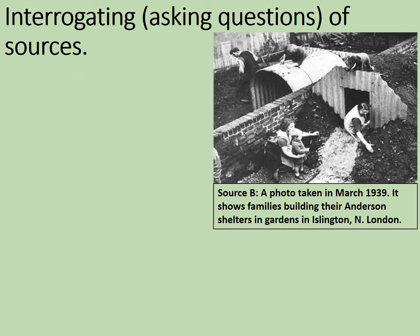We're now going to start interrogating or asking questions of sources. Check out source B to begin with. This is a photo taken in March 1939, so that's well before the war started. It shows families building their Anderson shelters in gardens in Islington, North London. Notice that one of the shelters is almost complete, with a woman just patting down the remainder of the earth embankment. The children look on.